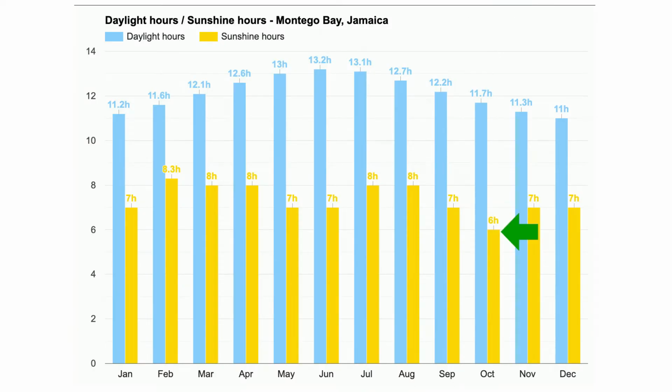As you can see, the worst-case scenario is in October, with 6 hours of sunshine per day. And now compare with January with its incredible 7 hours of sunshine per day, which is dry season, while May and June actually have the same number of sunshine hours. If you're wondering what's going on, well, I can explain.